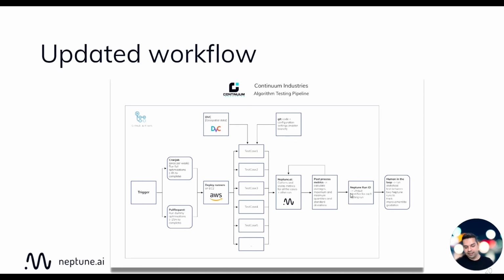They logged each of these tests as a unique run in the interface. And they also had a human-in-the-loop approach at the end, where they keep track of improvements between those runs or if there is a degradation between those runs. So this is what their overall workflow looks like after the integration.